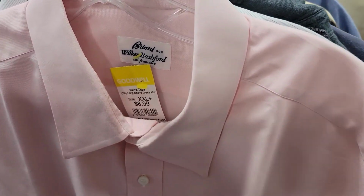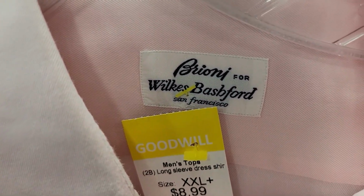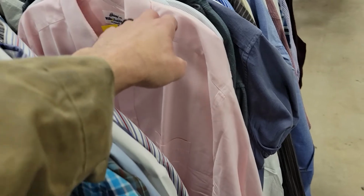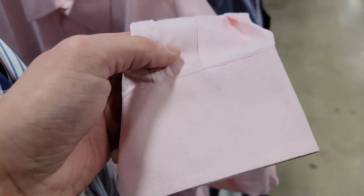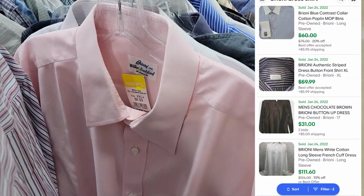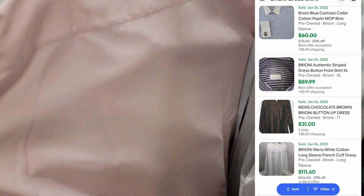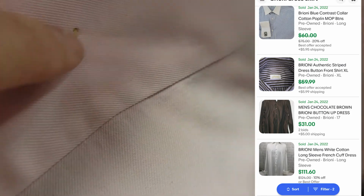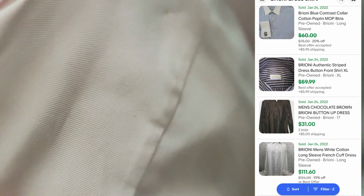Next is a brand that you definitely want to look out for, Brioni dress shirts. Most people know about these dress shirts. They have about a 50% sell-through rate, so if you price them correctly, you should get a very easy sale. French cuff shirts sell better than just regular cuff shirts. I ended up leaving this specific shirt behind because the way they tagged it left a hole in the back of the shirt.